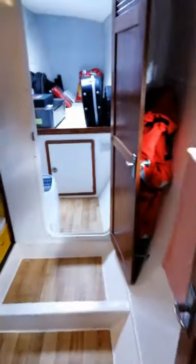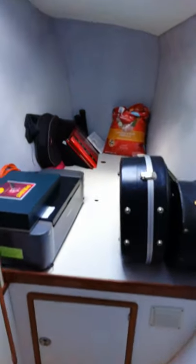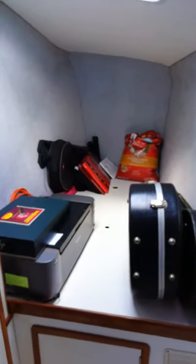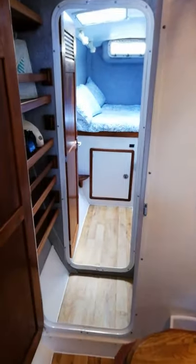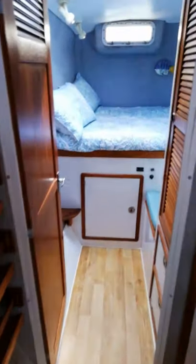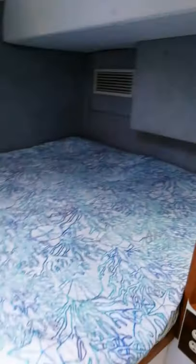Look forward. Walking through the starboard head into the starboard forward cabin. Better view of the starboard head and the composting toilet. Note the Corian countertops. Stepping back into the starboard aft cabin, queen size bunk there with cabinetry and hanging locker.